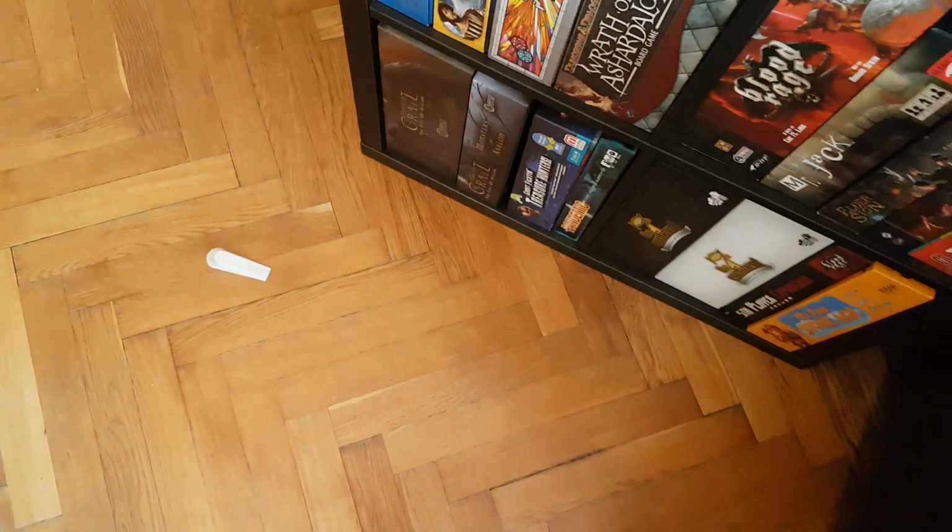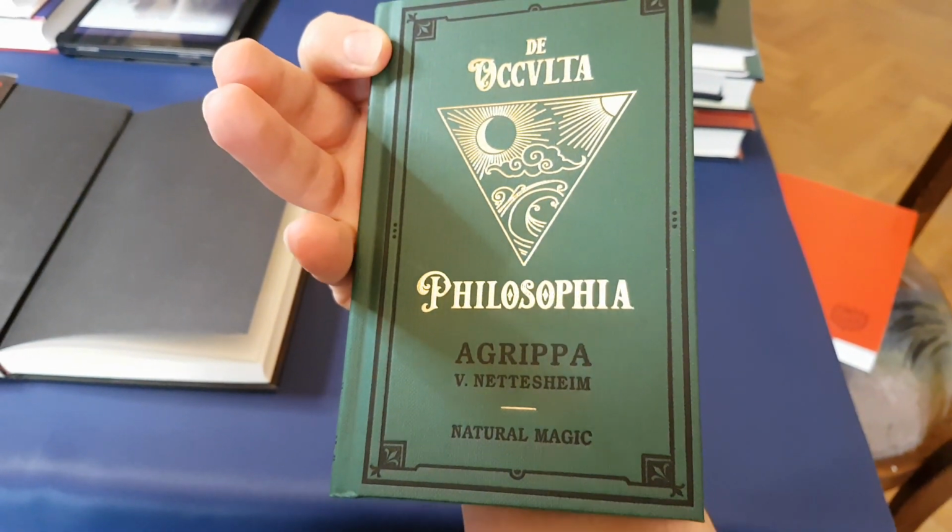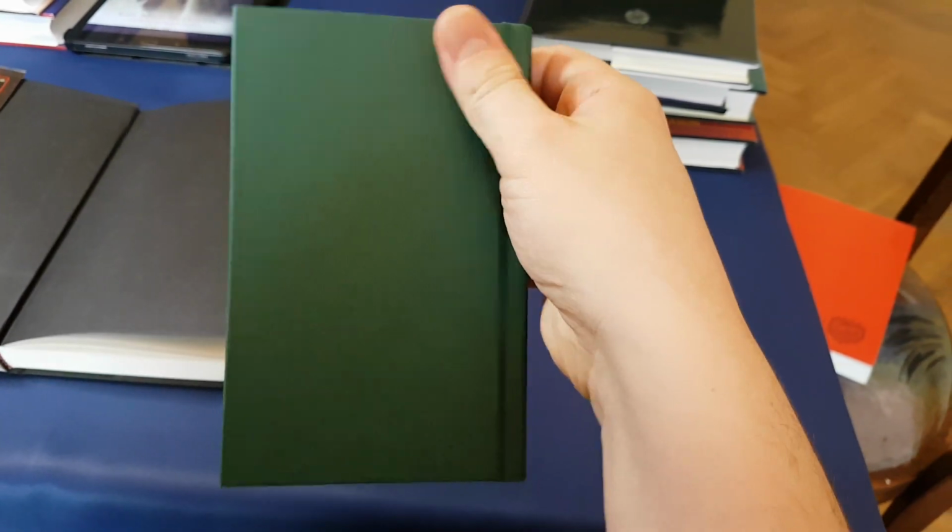Beautiful editions. Let me just give you a preview of that. I want to show it to you very soon, but let me show you what book 1 looks like. How cool is that? Yeah, I'll do a proper review for that very soon. All right, anyway, little teaser there.